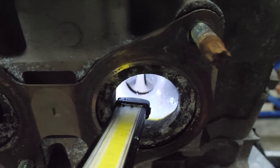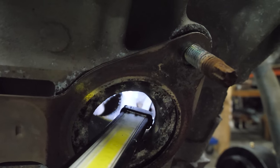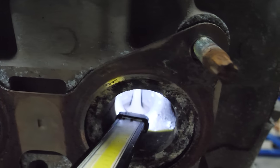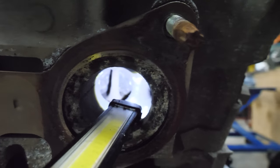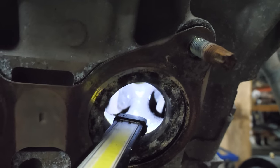Well, looking in the exhaust port on that cylinder, you can definitely tell that valve is open. That one is not. But I don't see anything bent. It's kind of hard to tell too.